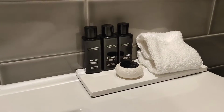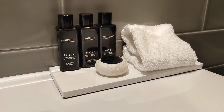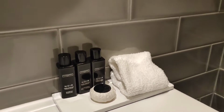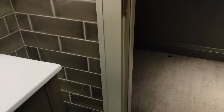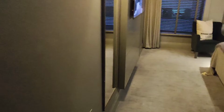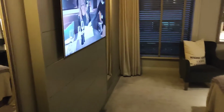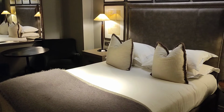They're your shampoos and shower gels and things. It's the White Company. Quite a decent brand, that, to be fair. And you've got your towels under there as well. So that is a very brief look around, like I say, a standard room at the Dakota Hotel in Leeds city centre.